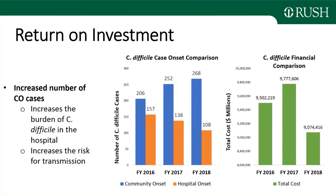For a return on investment, something to remember is as we see an increased number of community onset cases, this increases the burden of C. difficile in the hospital and also increases the risk for transmission. But as you can see here in our bar graph, between 2016, 2017, and 2018, we're seeing our community onset identified cases of C. difficile go up and our hospital onset C. difficile cases go down. So we're not seeing a parallel increase in both. And again, our financial comparison between FY 2016, 2017, and 2018 shows a substantial decrease in costs associated with C. difficile infection.